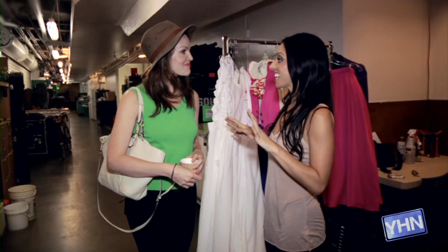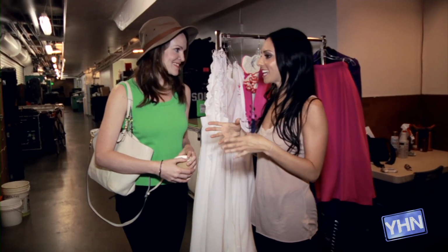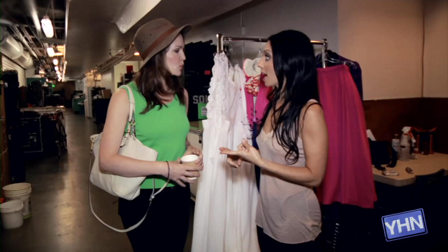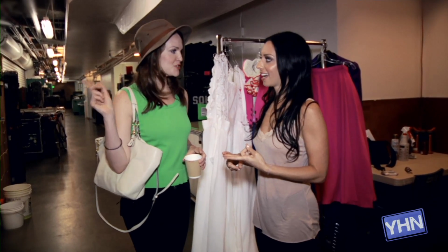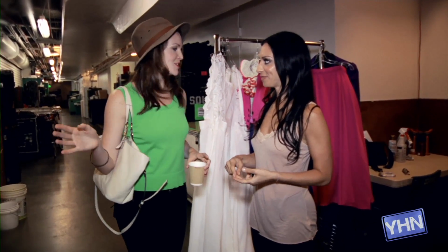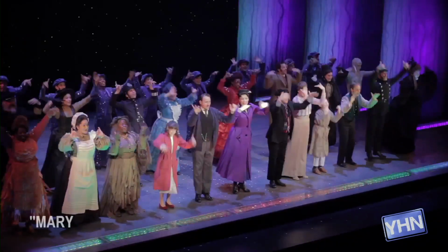Okay, Rachel, being on this stage, it's making me want to jump into the show. So you have to teach me a dance, maybe Spoonful of Sugar or Step in Time. Let's go teach you Super Cal. I've got two people here who are in the show and they're amazing, and I think they will eagerly help you learn Super Cal. Supercalifragilisticexpialidocious, Super Cal for short.